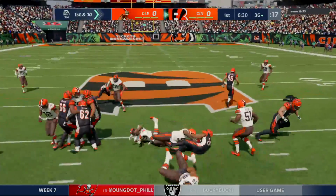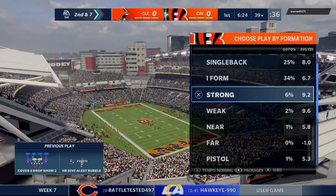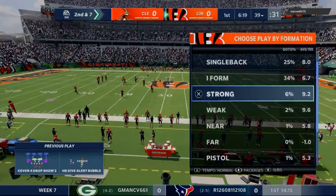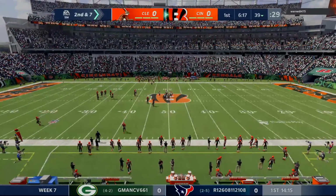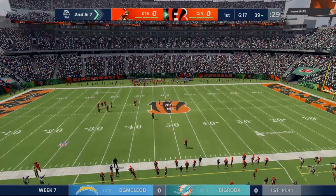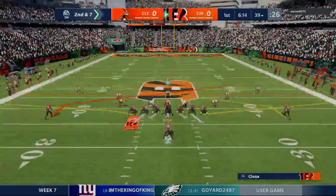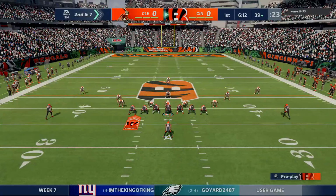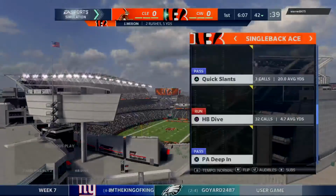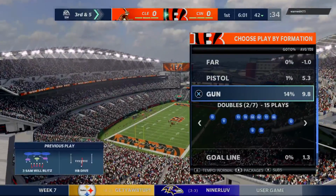A first carry for the former Oklahoma Sooner, Joe Mixon. And very little room to maneuver. He'll get this down to about the 39. Give him 3 on first down. It'll set up a 2nd and 7. Now Joe Mixon, and he'll push this forward only to about the 42-yard line. Call it a gain of a couple, and that's going to leave him with a 3rd and about 5.